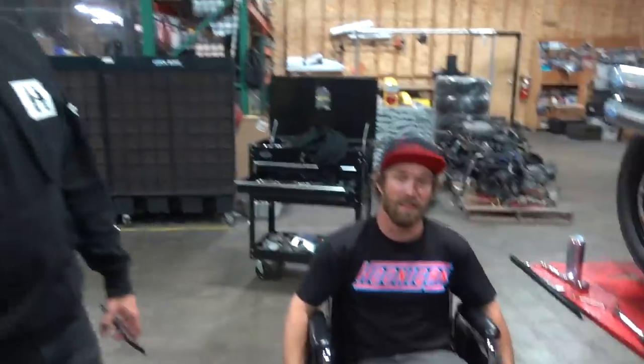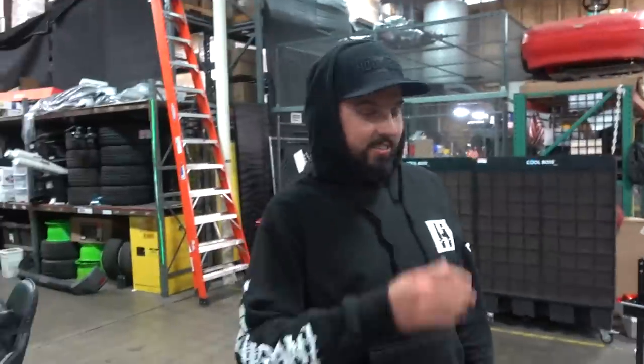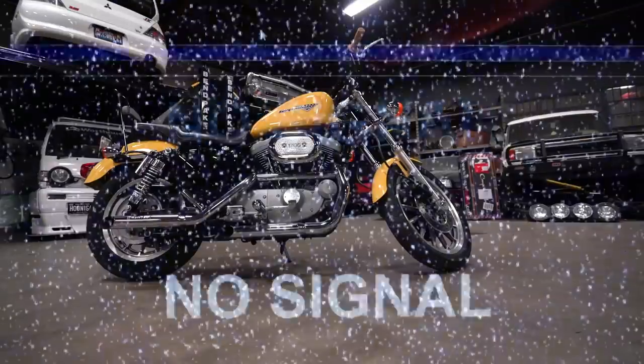It did not look anything like this yesterday when I left. Yeah. No, not at all. I thought it was a completely different bike. I was like, oh, sick. They brought in a different bike for parts or something. I don't know. Yeah, you can see the before and after here.